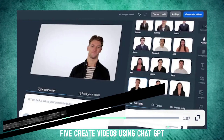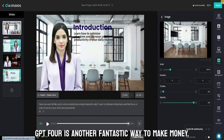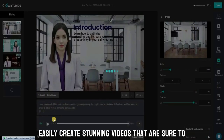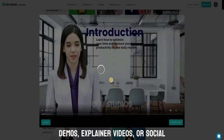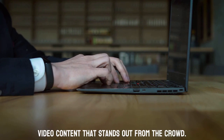5. Create videos using ChatGPT. Creating videos using GPT-4 is another fantastic way to make money. By combining ChatGPT with other AI-powered tools like Pictory.ai and Murf.ai, you can easily create stunning videos that are sure to capture the attention of your audience. Whether you're creating product demos, explainer videos, or social media content, GPT-4 can help you create video content that stands out from the crowd.